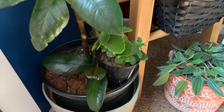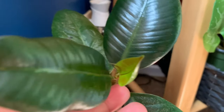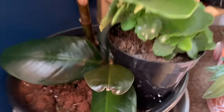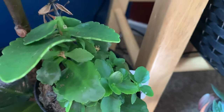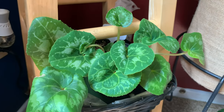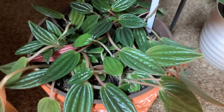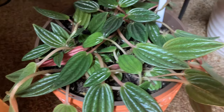Okay, down below I have a rubber tree that is dying, but at the same time it is giving me a new leaf. So it's confusing. I just leave it alone and it seems to be fine. This one here is a Kalanchoe. This one I brought outside last year during the summer and I don't know what happened to it. It looks scraggly since then. This is a cyclamen that had flowered for me last week, but I cut it off. This one is a Peperomia Rosso that seems to be fine. It used to be full and lush, but now it's like that.